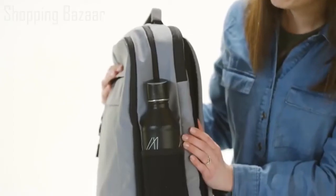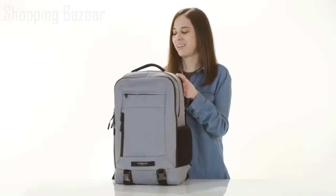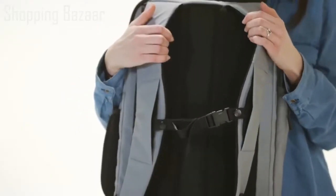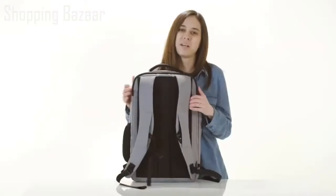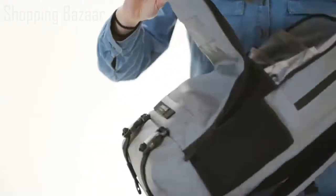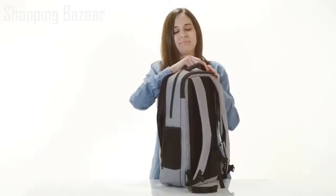On the side of the bag, a stretchy neoprene pocket is perfect for your water bottle or your U-lock. The back of the bag features our air mesh ventilated back panel system with a removable and adjustable sternum strap to help secure loads. Your first internal pocket features organization and is roomy enough for some smaller items that you may want to access quickly.